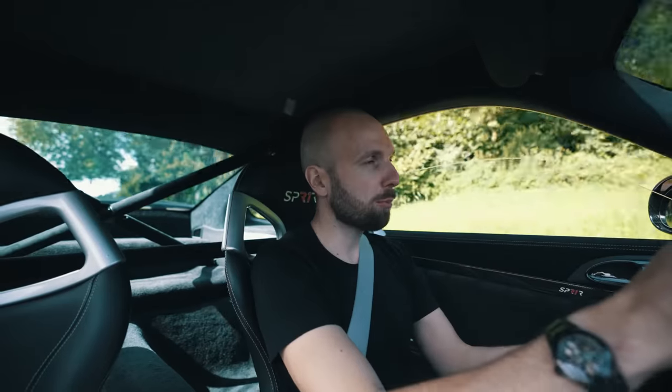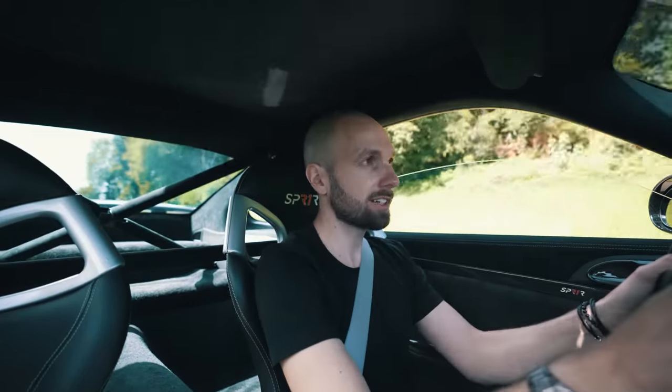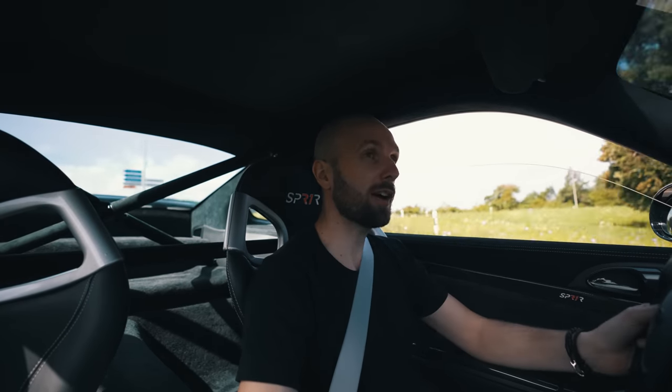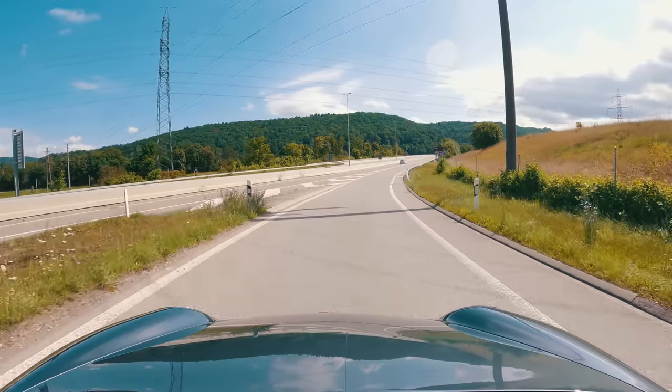So bringing the weight of the car down to 1300 kilograms. So 1300 kilograms matched with 900 horsepower. This one, as I said, is for sale at the moment for 555,000 Swiss francs. It's a lot of money, but it's a lot of car.